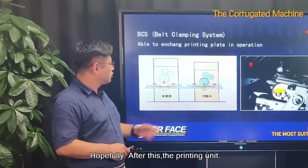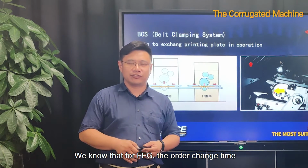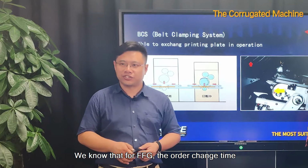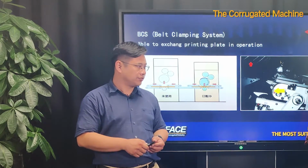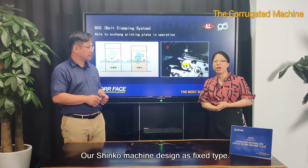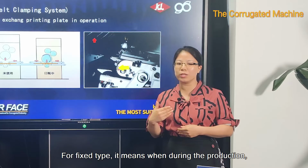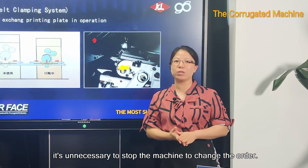After this, okay, this is the printing unit. We know that for the flexo printing machine, the order change time is very important. So how can you do the order change? Our SHINKO machine is designed as a fixed type. For the fixed type, it means that during production, it's unnecessary to stop the machine to change the order.